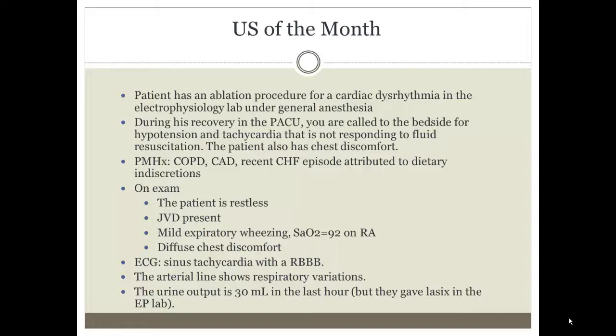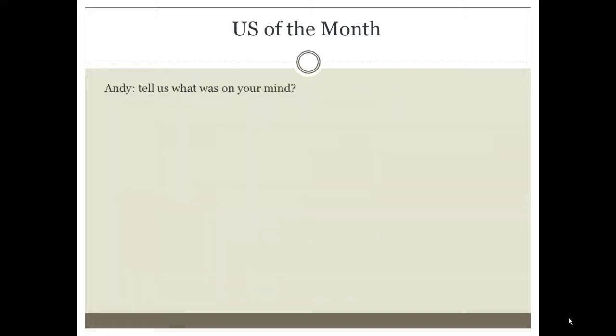His previous medical history includes COPD, coronary artery disease, recent CHF episode attributed to dietary indiscretions. On exam, the patient is restless, has some JVD, mild expiratory wheezes, SaO2 92 on room air, and has some diffuse chest discomfort. The EKG shows sinus tachycardia with the right bundle branch block, so your STs are hard to evaluate. The arterial line shows respiratory variations, and the urine output is low, only 30 milliliters in the last hour, even though they gave Lasix at the end of the procedure in the EP lab.